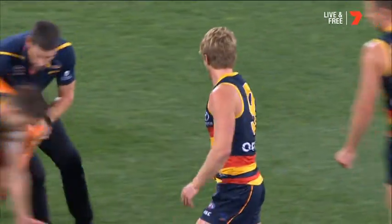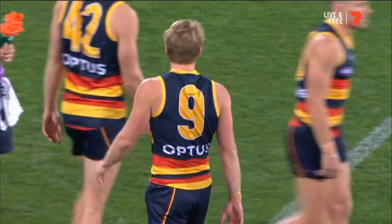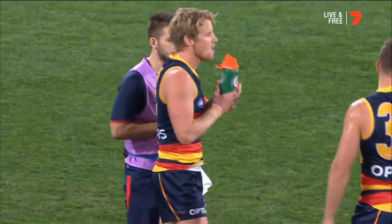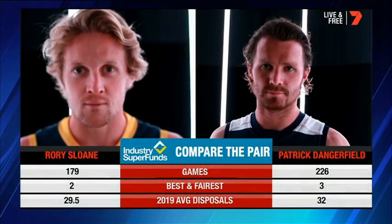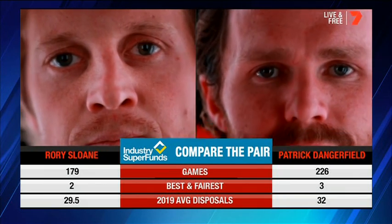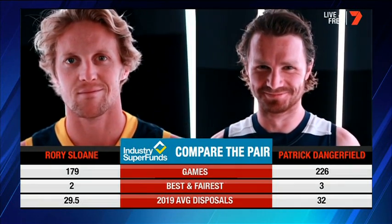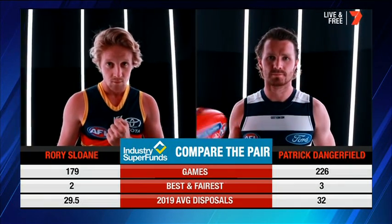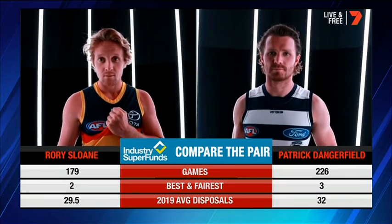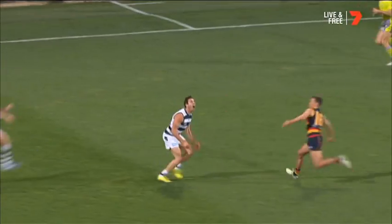Rory Sloane fit and ready to go over his injury problems from last year, and we know he's a contested ball-winning bull in the middle of the ground, and he's going to go up against his great mate Paddy Dangerfield certainly at some point tonight. And when you look at them, they've both had great starts to the year. Paddy Dangerfield, 6 times he's come back against his old club, and he loves playing against them. Average more than 30 touches, 8 tackles a game, and more than a goal a game in all those clashes against the Crows. And they love going hard at each other.